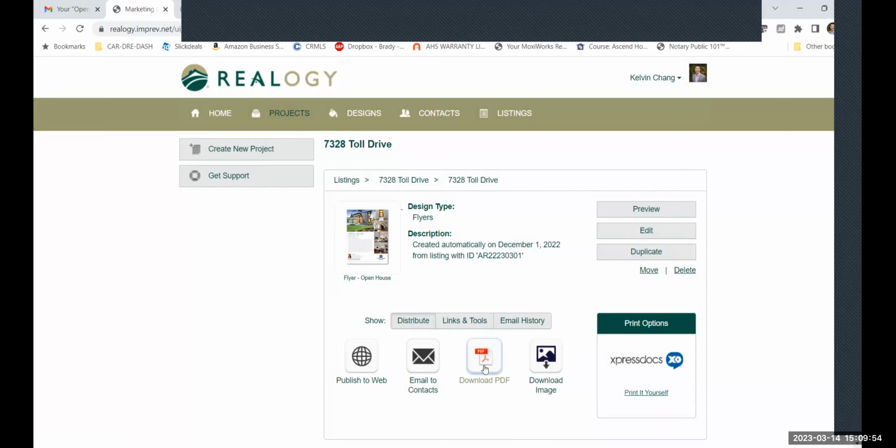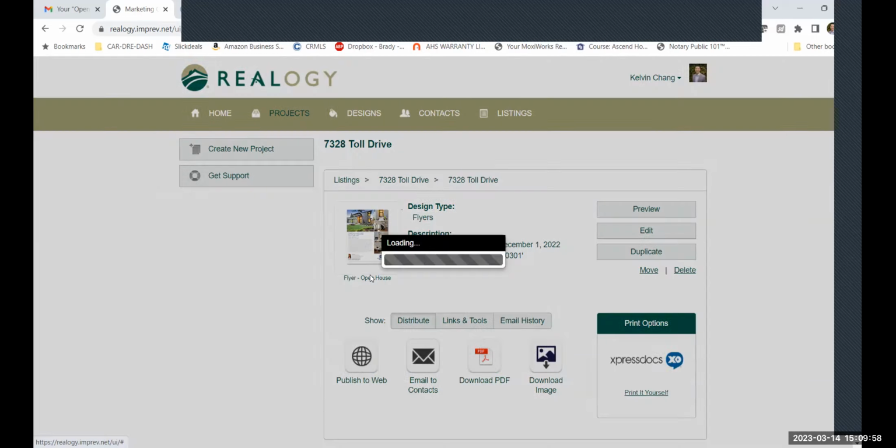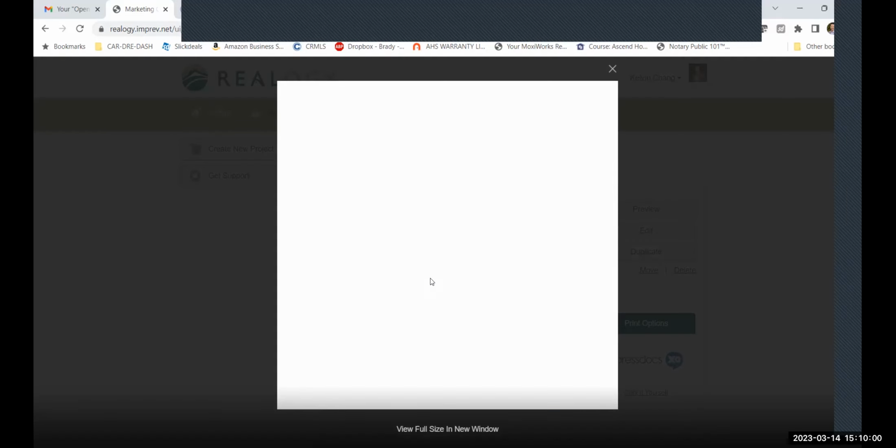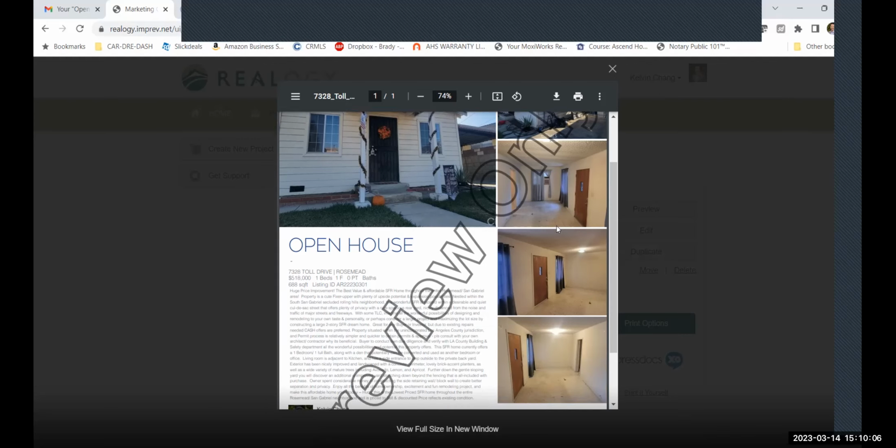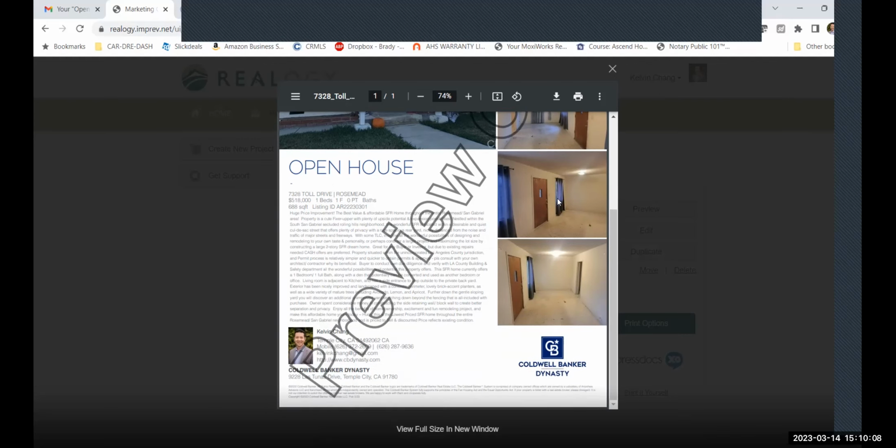Or if I want to text it to them or email it to them, I can give it to them like this. What does it look like? It looks like this. It has my main photo. It has my first 4 or 5 photos on the MLS, and I can always move them around. And it has my description.